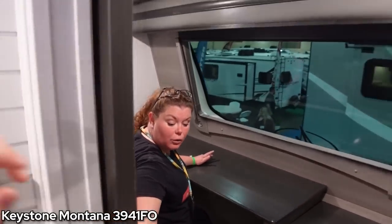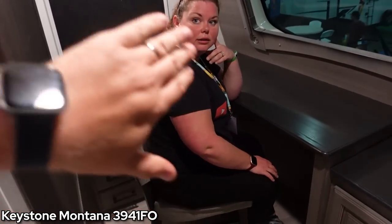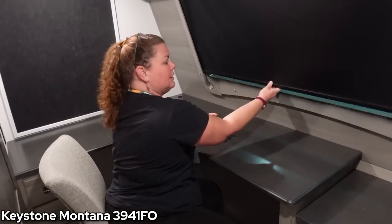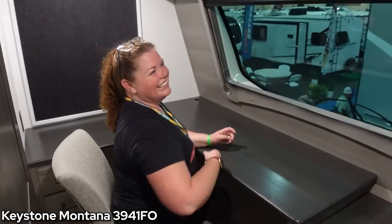So if you need it quiet for Zoom meetings and stuff here, and then with this closed, you have a nice solid wall behind you for backdrops and stuff. This is clever. I really like it with that window there. And there is a shade, if you're easily distracted. Squirrel.